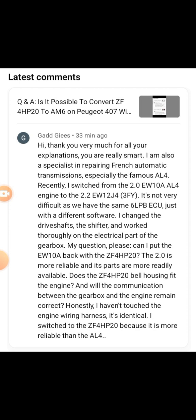So I'm not trying to discourage you. I'm just explaining what I know about these two systems. I don't really think the 2.0 or the EW10A is better than the 3FY, but it's possible for you in terms of maybe accessibility. Like I said, parts shouldn't be a problem, because I don't see anything so unique on the EW12J4 that fails often. I don't know what it is that you cannot get from other engines. Even the ignition coil that is different from other engines is similar to the EW10A. In fact, sometimes it can be confusing. I haven't really confirmed, but it looks as if it's the same ignition coil on the EW12J4 and the EW10A.